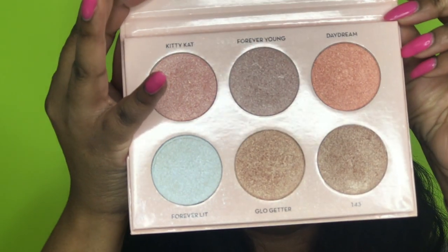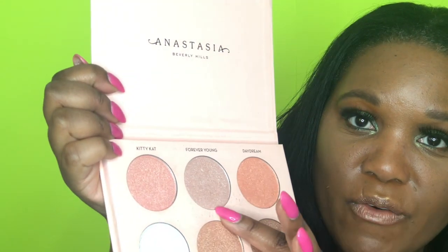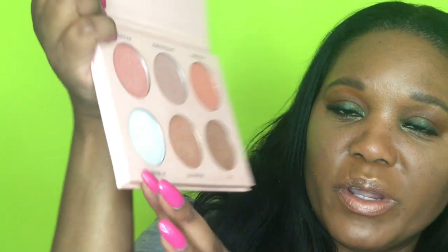And in typical style, she did put them on the palette, but she didn't put them on the back, so I can't read them off the back, but I will point them out. They are Kitty Cat, Forever Young, Daydream. This one is Forever Lit, Glow Getter, sorry, and 143. So those are the 6 highlighters that she has in this collection.